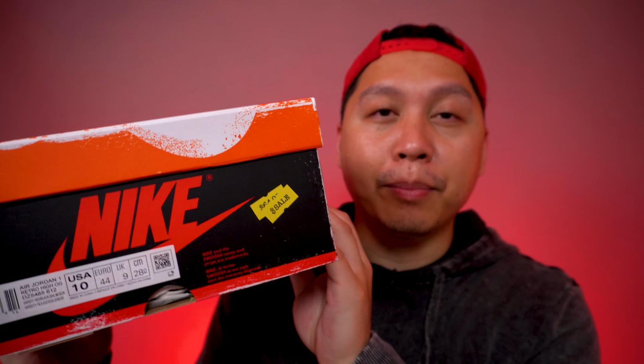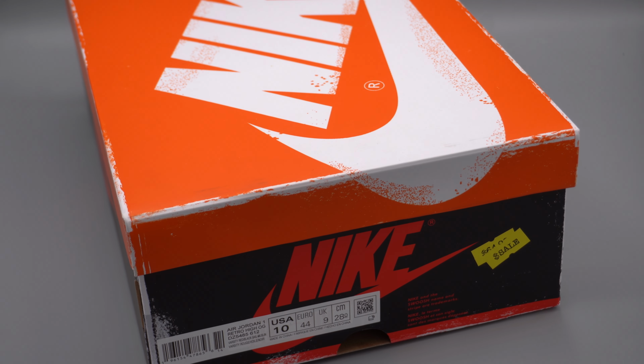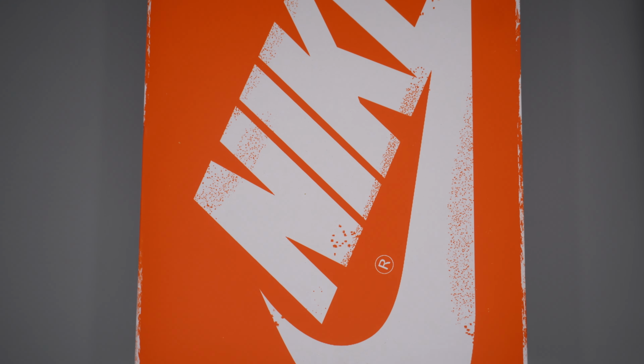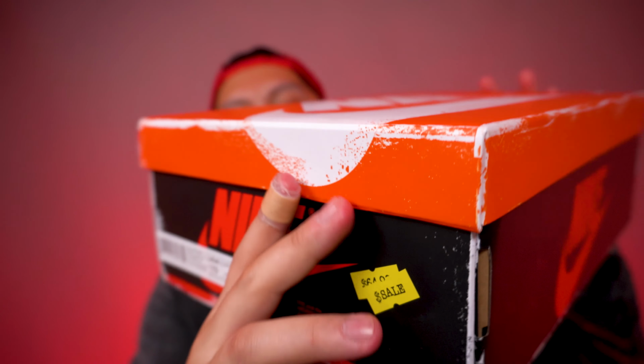So there's a lot of cool details in this shoe. I wanted to start off with the box first. The lid and the box itself are mismatched because the whole theme of this shoe is basically lost and found. So imagine you found this in the stock room and couldn't find the matching black lid to the black box, so you just used some that you saw, and it has that signature Nike orange lid, and a bunch of faux distressing all over the box, but it's the typical Air Jordan 1 box that you see.